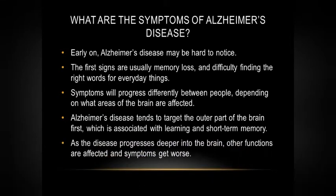What are the symptoms of Alzheimer's disease? Early on, Alzheimer's disease may be hard to notice. The first signs are usually memory loss and difficulty finding the right words for everyday things. Symptoms will progress differently between people depending on what areas of the brain are affected.